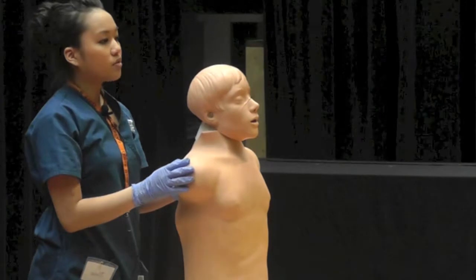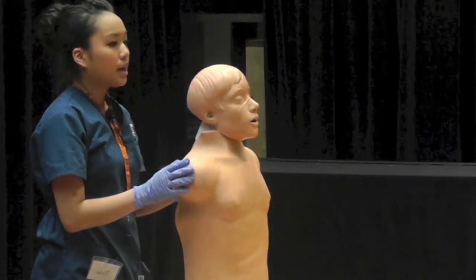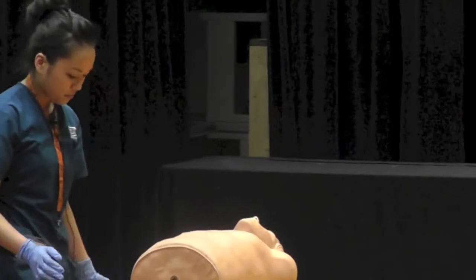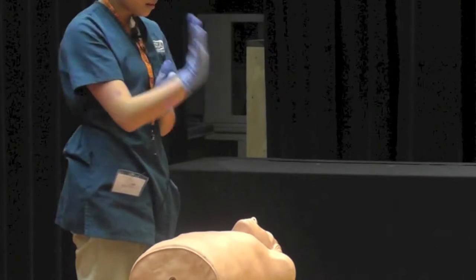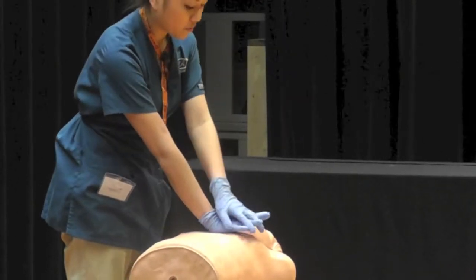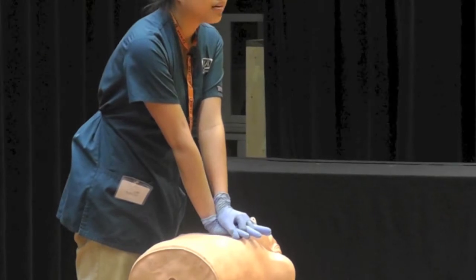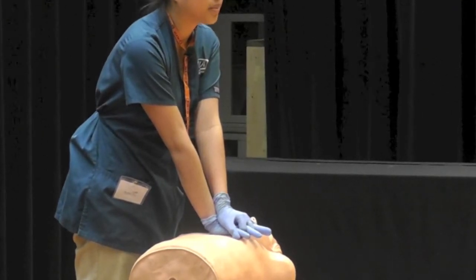If the victim becomes unresponsive, activate the emergency response system by telling someone to call 911. Lower the victim down to the ground and begin CPR with chest compressions. To perform chest compressions, place the heel of your hand on the lower half of the breastbone in the center of the chest. Place the other hand on top of your first, interlocking your fingers. Straighten out your arm, making sure your shoulder is directly above your hands, and push down at least 2 inches deep for 30 compressions at a rate of 100 compressions per minute.